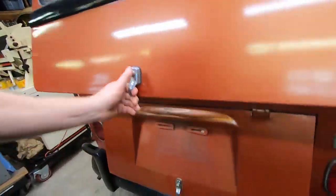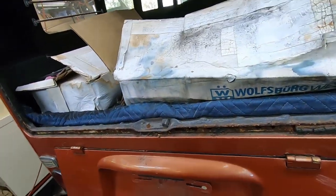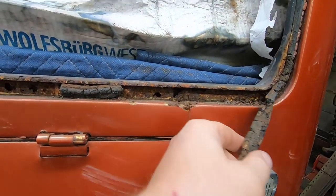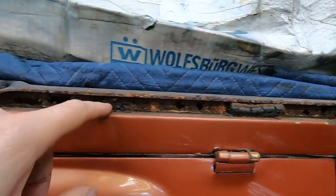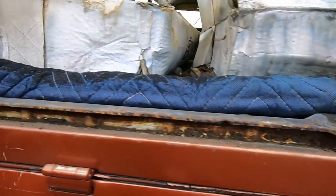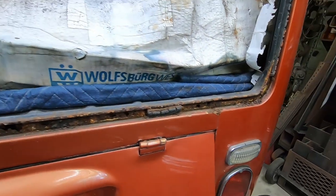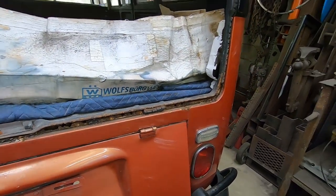I did find one here. Right here. That's not so great. So behind this totally worn out seal, there's a little bit of ugly rust there. So I expect to find some things like that on a vehicle that's been hanging out outside for so many years.